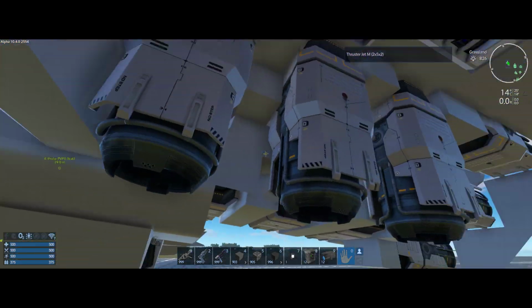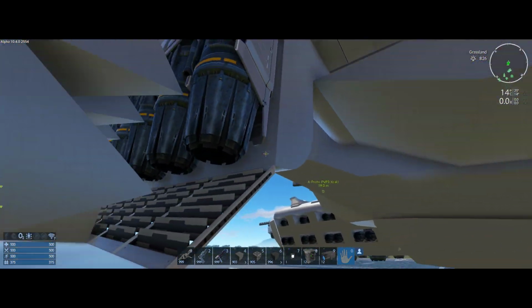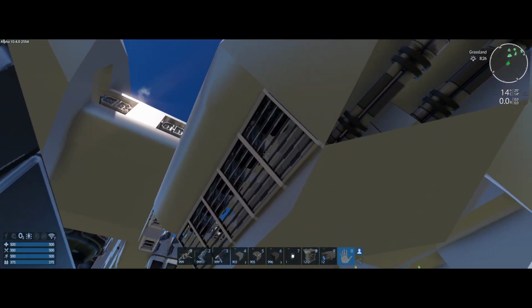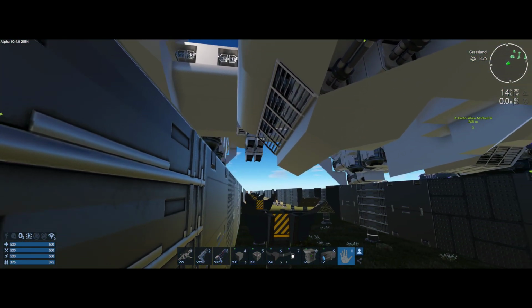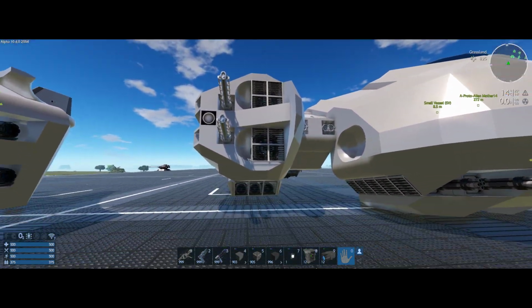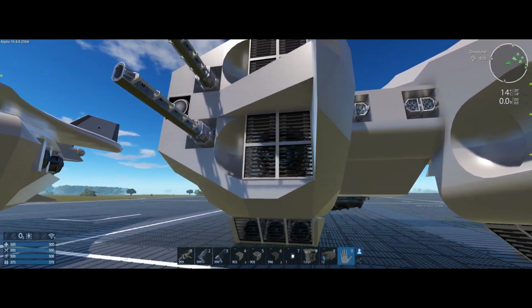So it's got 6 of these bigger ones on the bottom, backed up by an additional 5 on each side of these. So another 10 of those just for lift thrust. Similar with the front thrust, and I've also been putting the grates over the thrusters.